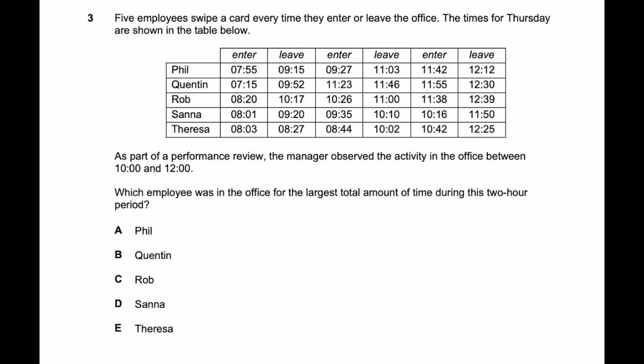Question 3. 5 employees swipe a card every time they enter or leave the office. The times for Thursday are shown in the table below. As part of a performance review, the manager observed the activity in the office between 10 o'clock and 12 o'clock. Which employee was in the office for the largest total amount of time during this 2-hour period? The correct answer is D, because Sana was the employee in the office for the largest total amount of time during this period. She was in for 1 hour and 44 minutes.